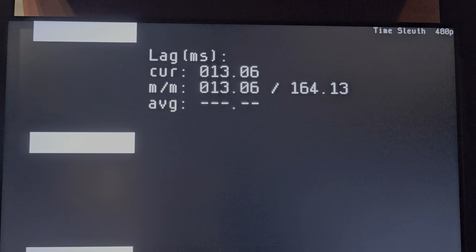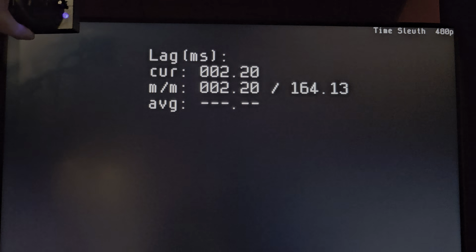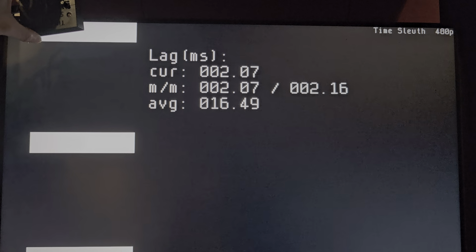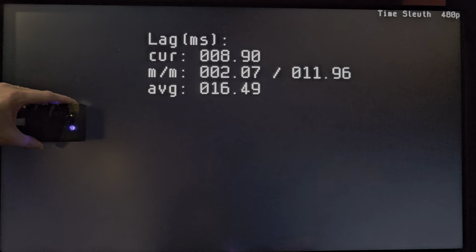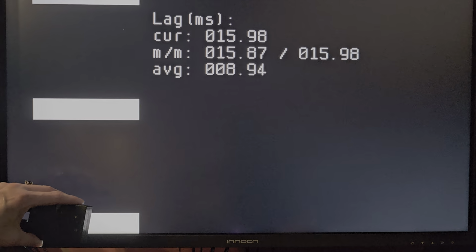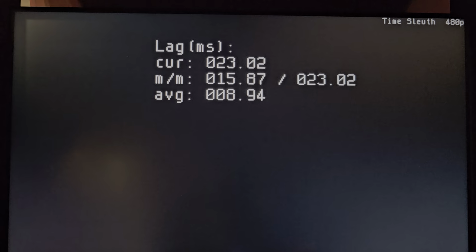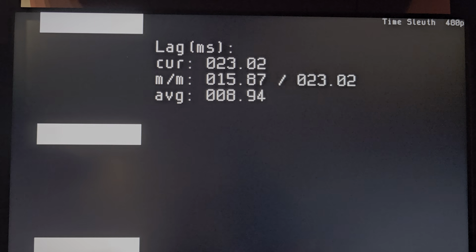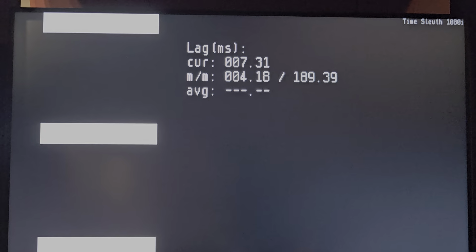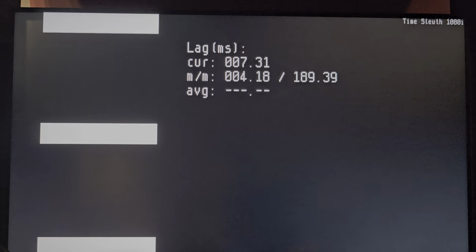Okay, 480p, let's go to the top. 2.16. Let's go to the middle. That's right, and let's go to the bottom. All right, and let's go to position number 1. So as you can see, 1080p, 720p, 480p. Position number 1, please.